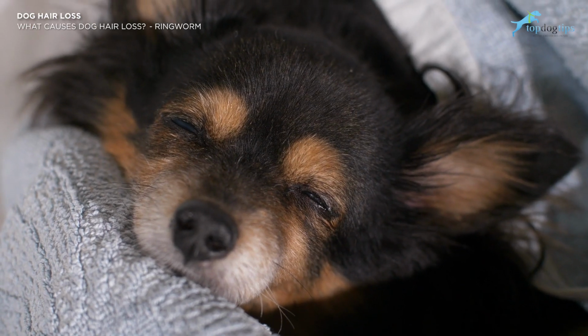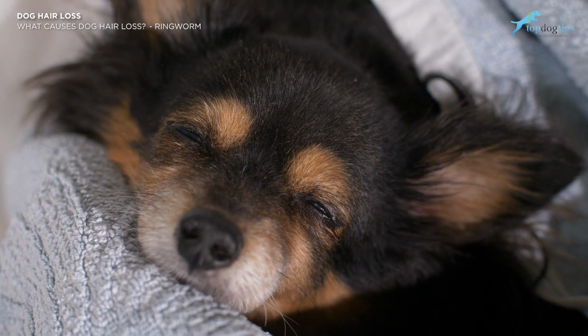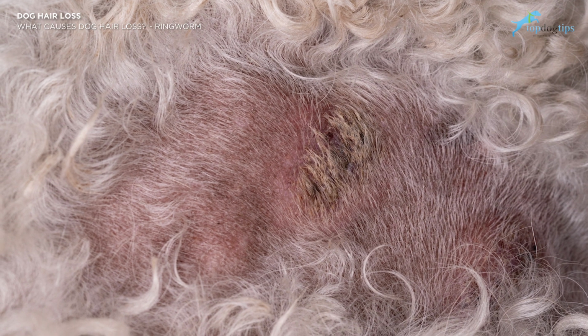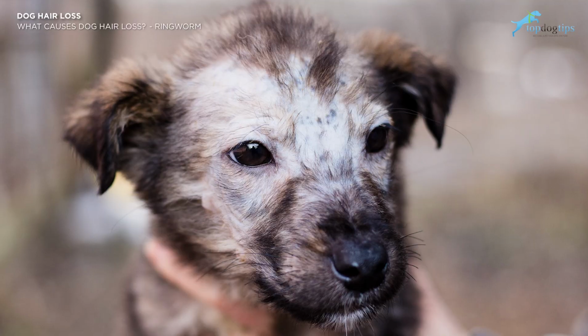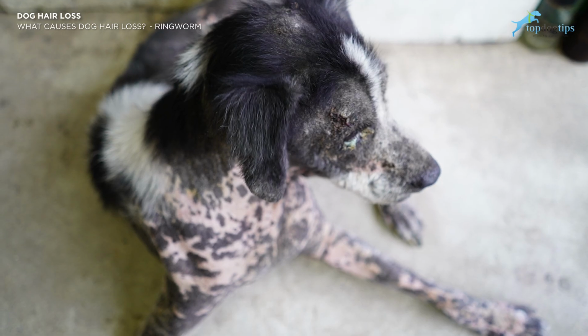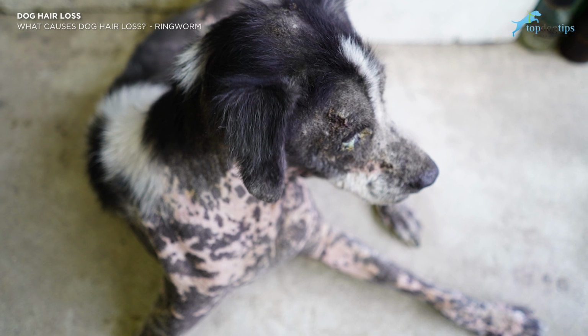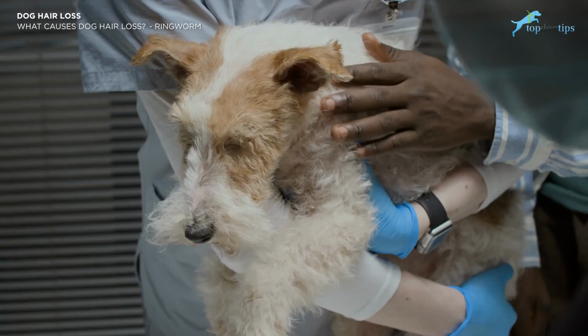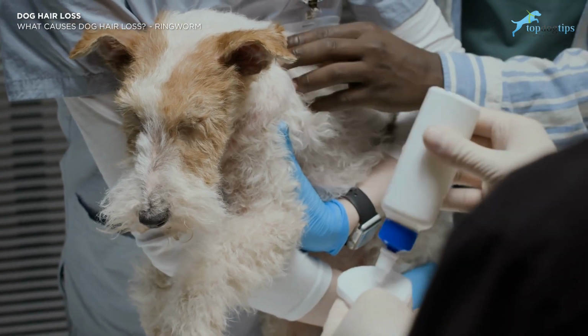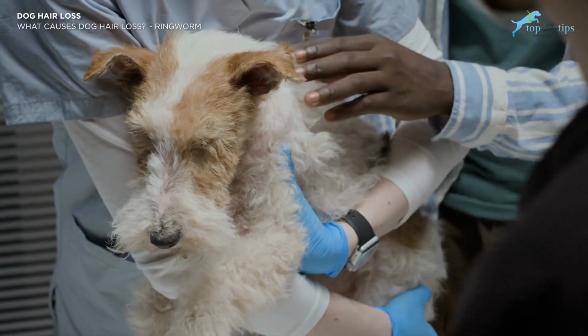Ultimately, it can lead to widespread ringworm infections on your pet's body. Ringworm is infectious and spreads through direct contact, contaminated objects, and people. Dog hair loss is one of the most common symptoms of this condition. Again, the treatment of this infection depends on its severity, making it a case-by-case basis. The vet will usually determine the severity after a physical exam and a diagnostic test using a sample of your pet's hair or skin cells.